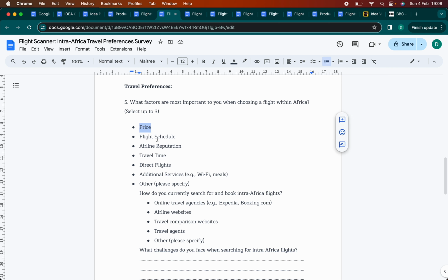Some people care about the schedule. Is it a good schedule, or is it something where they fly maybe once a day? That means if you miss the one flight, you're really screwed. You have to wait until the next day or whenever next they'll be flying. For some people, it's airline reputation. Based on reputation, they will never fly with some airlines. Some people, like I said earlier, it's the time. What time do they fly and how often? Some people care about the frequency, and whether they are direct flights or stopovers.